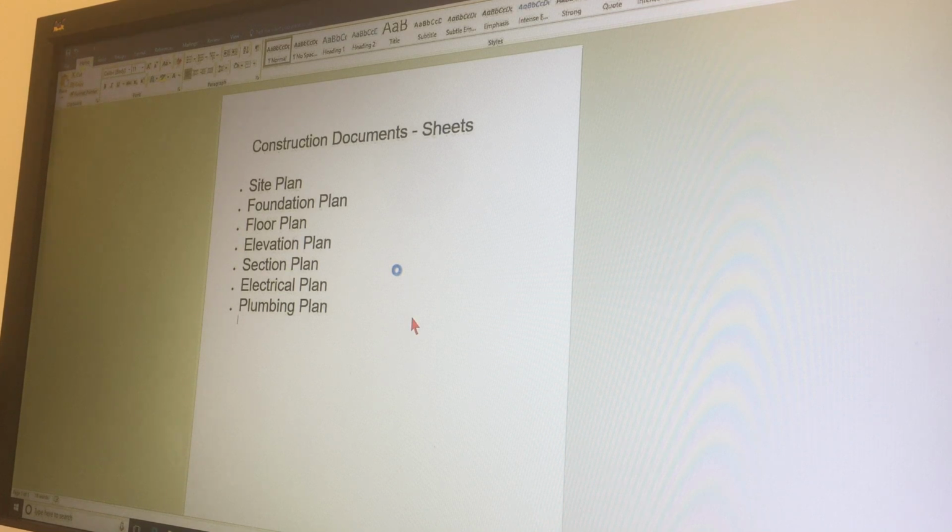The next thing you've got is an elevation plan. Now, what's an elevation plan? An elevation plan is a plan where you're actually seeing a building from the outside. When you look at it, you basically see the sides of the building, the siding, the roof peak. That's an elevation. And how many elevations would you need for a typical building? Think about it. How many sides?